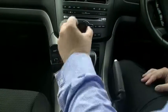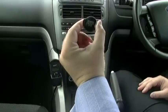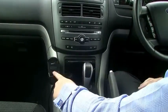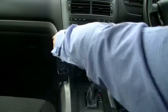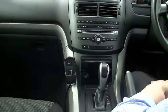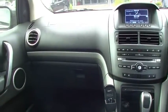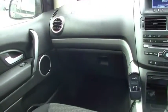I think Ford even sell a little tissue box that goes in there, but you can't get the tissues out. That's the trick. You've got a little power outlet, a 12 volt socket in there as well to charge your phone. There is a base plate in the glove box as well. Sometimes some Android users do use this, because iPhones do connect to these cars quite easily though.